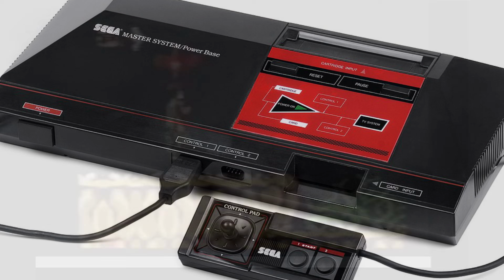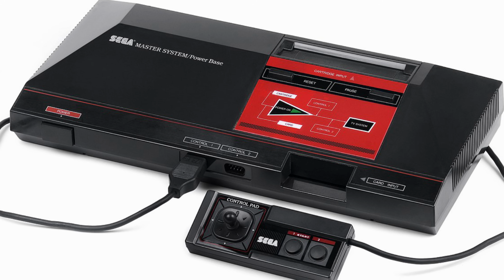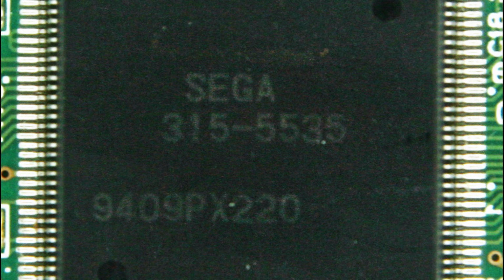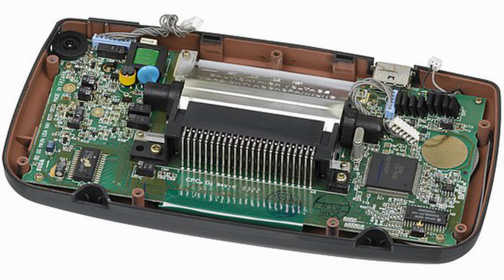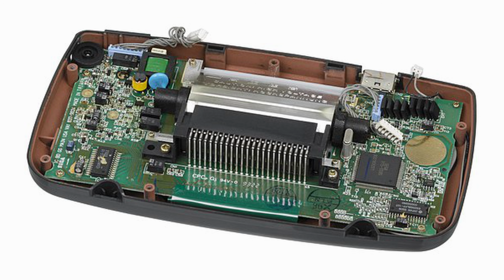The Game Gear was envisioned as a portable version of Sega's previous generation home console, the Master System, and it kind of is. It uses the same Zilog Z80 processor as the Master System, though it runs slightly slower at 3.5 MHz versus 4 MHz. It also uses the same RAM configuration, with 8 KB of RAM and 16 KB of video RAM.